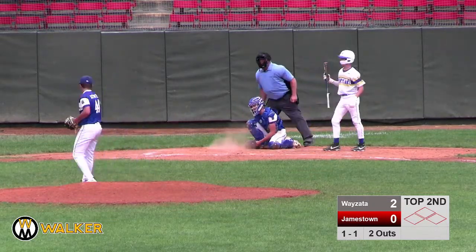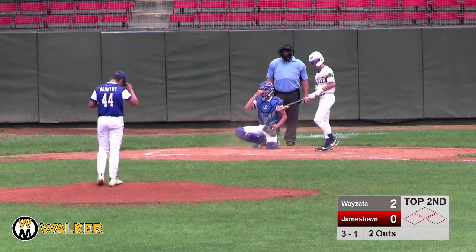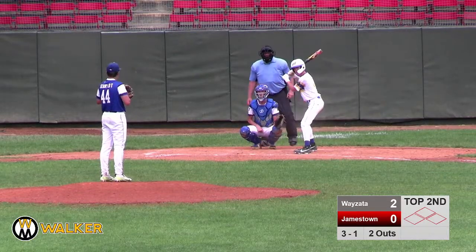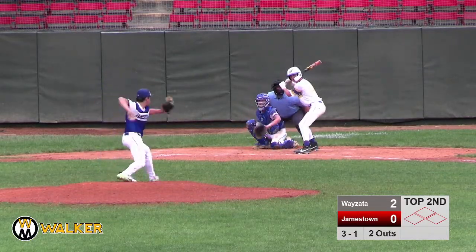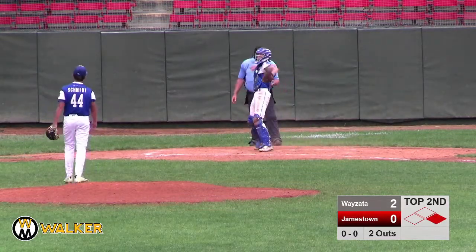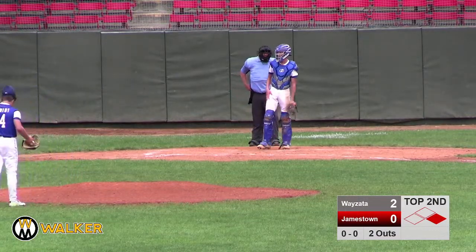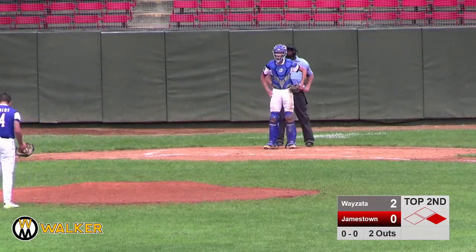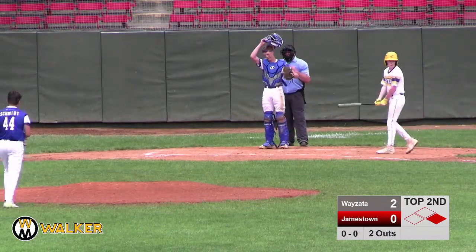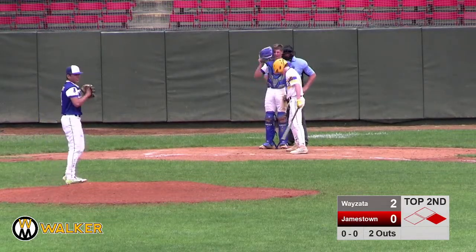2-1 pitch. Same place. It's now 3-1. It's a good hitter's count. 3-1 pitch. And that is ball 4. Up next, number 6, Joe Reviso.